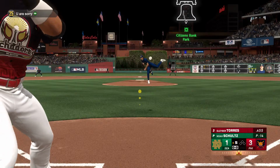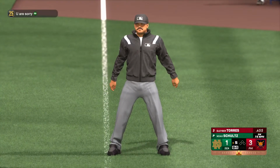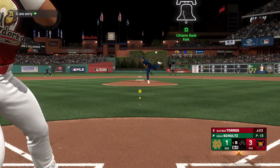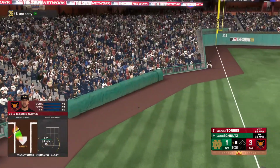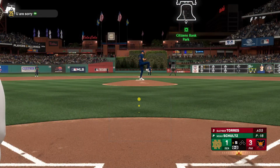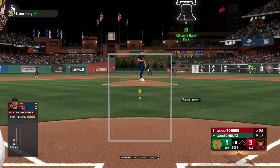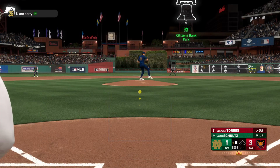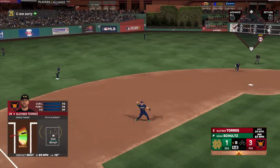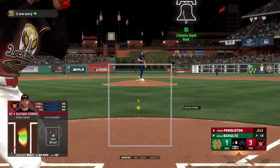Schultz back to work. Torres started after it, tried to hold up. Now a look to first. That's a swing according to umpire Woody Keller. Ripped, but it curls foul. Good take by Torres. 1-2. On the ground to third. To first. And that's the first out in the bottom of the 5th.